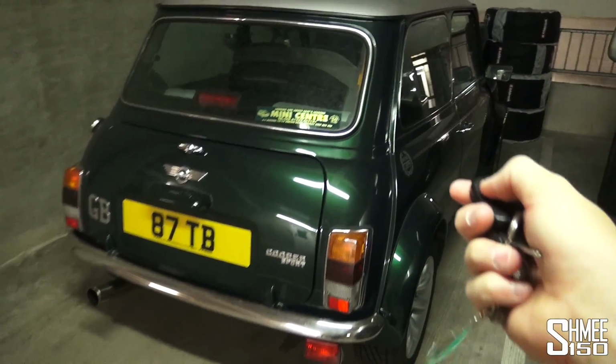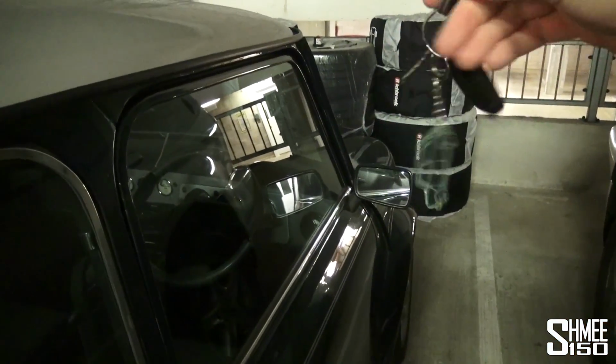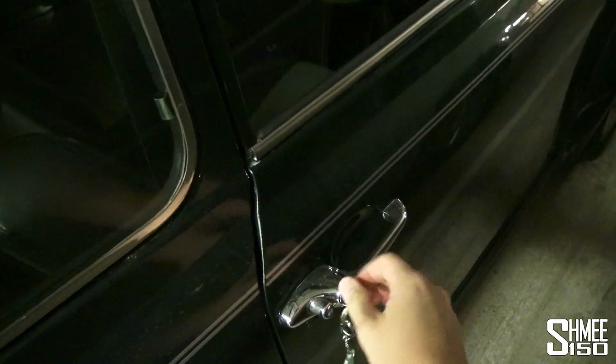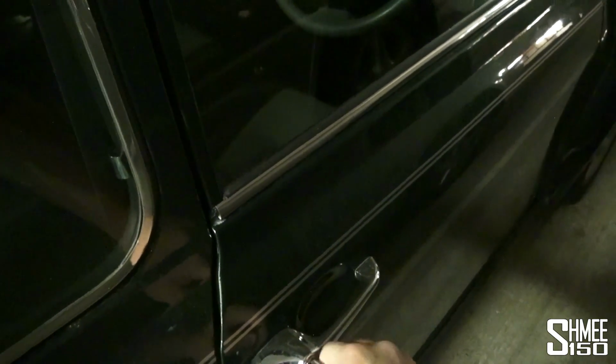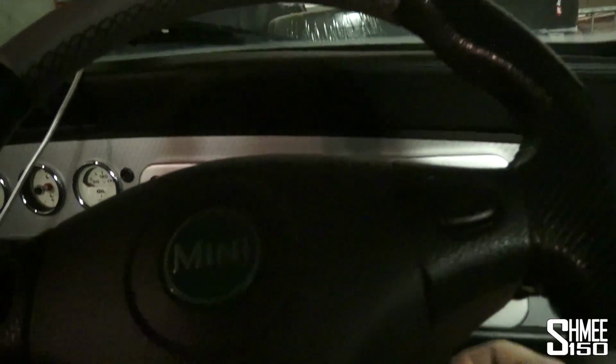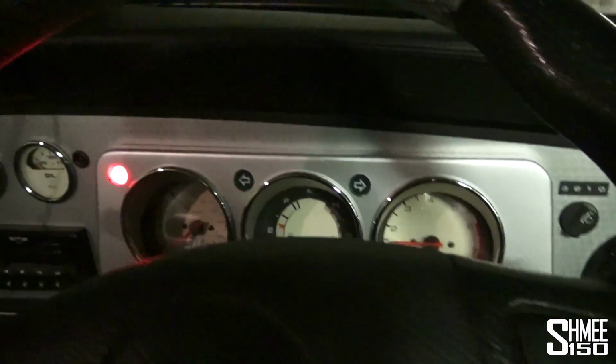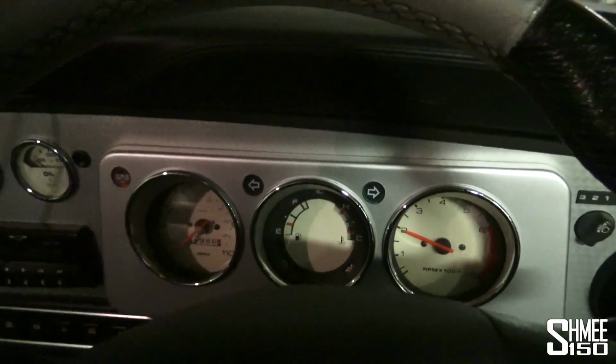So I'm going to jump in it today and check basically if it's still alive, unlock it. You have a very fiddly key system to get in here, because you have keys for the fuel cap, keys for the door, keys for the ignition, but in theory all should work fine. Your mobilizer light is off. Let's fire this into life. And we're straight into life. So this seems to be doing a great job.